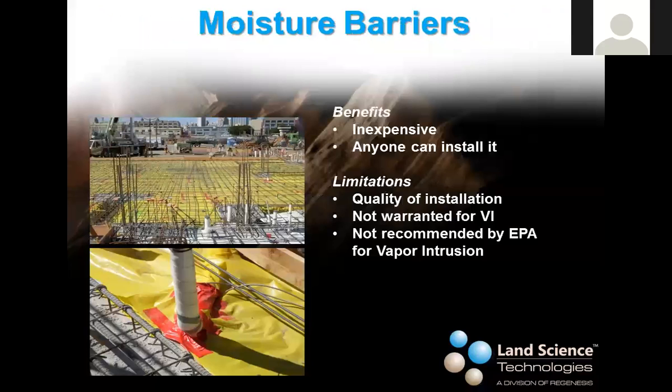So first, starting off with moisture barriers. These are thin mil plastic sheets. These come from the waterproofing industry. So when a general contractor says vapor barrier, a lot of times they're referring to a moisture vapor barrier. So it's very important to differentiate. If you've got chemical VOCs, chemical vapor, it's not appropriate to use a moisture barrier to try to prevent the vapor from coming in. So these are 10 to 15 mil sheets. They're taped together. I have a sample I'll pass around.